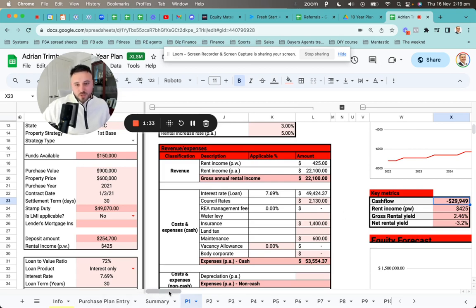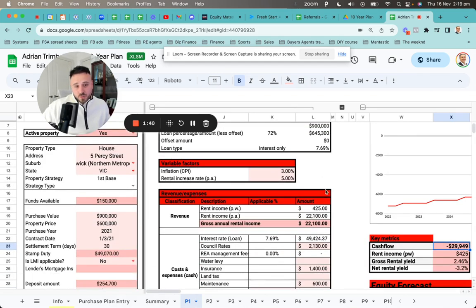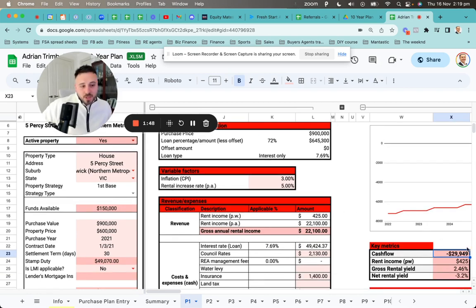Really bad rental return, right? It's a Melbourne property. They're not known for their rental returns. It's had some exceptional growth. It's grown by pretty much 50% in the 6 years that I've owned it. Okay, not as good as some of the fresh start purchases. But this property cost me $30,000. Okay, I'll show you a few more.